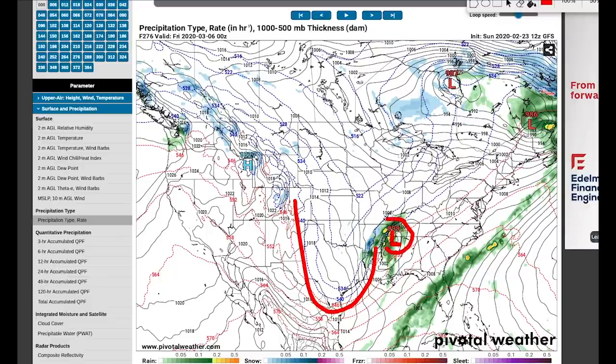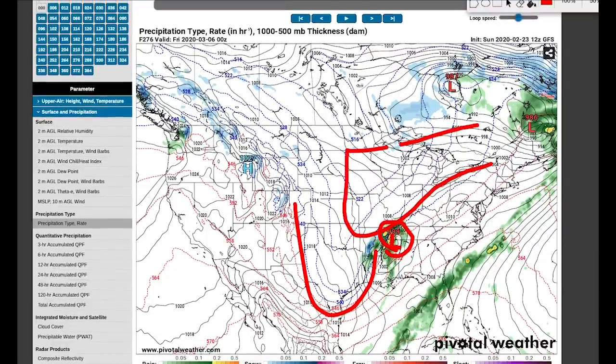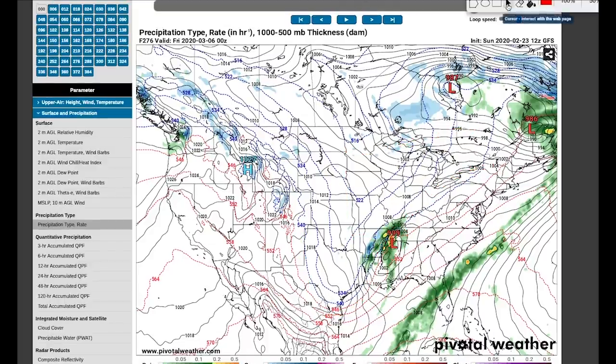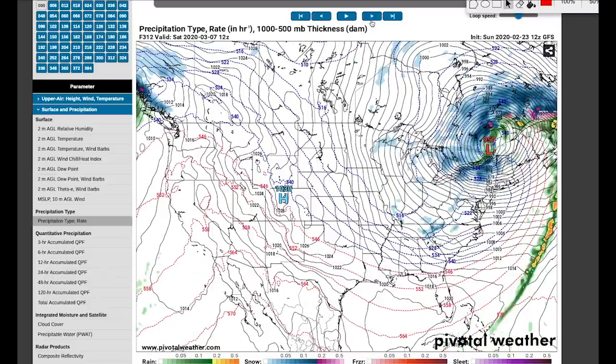Here's a little low right here. If the ingredients come together, we could get a snowstorm that tracks up through the plains, Midwest, and the interior northeastern United States as we head towards the 5th, 6th, and 7th. And you can see that merge together.